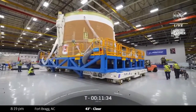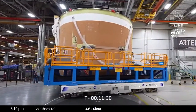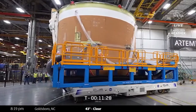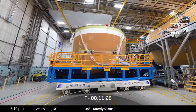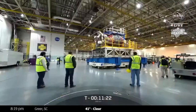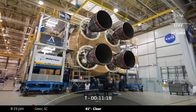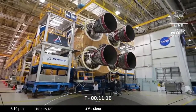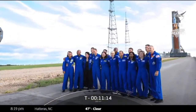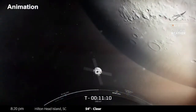Right now, technicians at NASA's Michoud Assembly Facility are hard at work on our Space Launch System rocket for Artemis II. They've moved the engine section to the bottom of the 212-foot tall core stage. And next, they'll add the RS-25 engines, which will help power our missions to the moon. On April 3rd, we'll find out which 4 astronauts will travel around the moon in the Orion spacecraft as part of Artemis II.